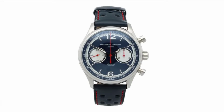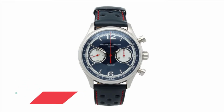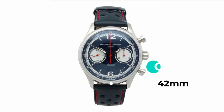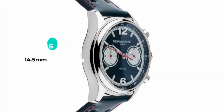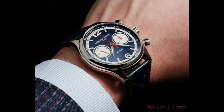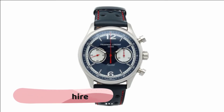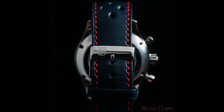We're looking at the Frederique Constant Vintage Rallye, reference FC 397 HNR 5B6. It has a polished stainless steel 2-parts case with a case size of 42mm and a thickness of 14.45mm flat. It has a blue color dial with white counters and silver applied indexes, luminous hand-polished silver hour and minute hands, and luminous and red second and counter hands. The dial is protected by a sapphire crystal. It comes with a blue leather strap with red stitches.